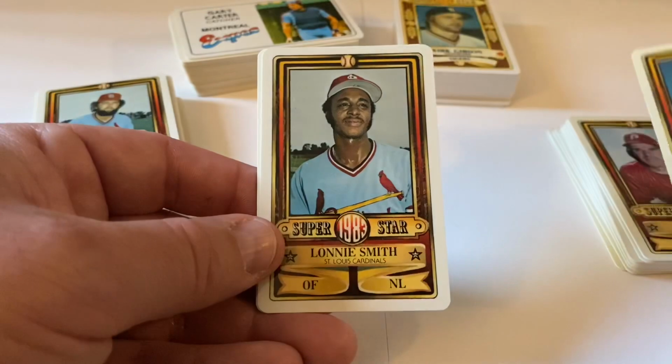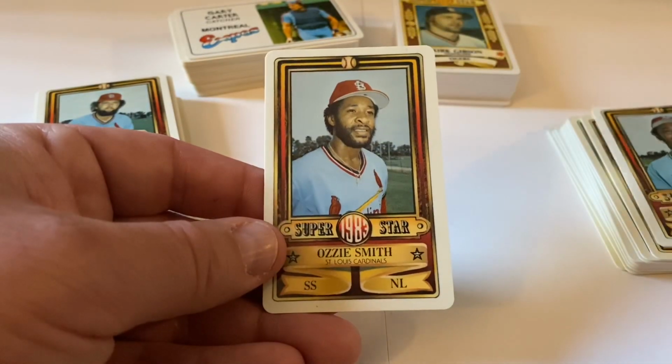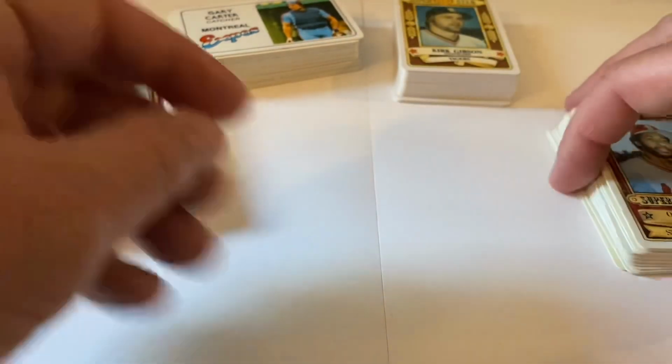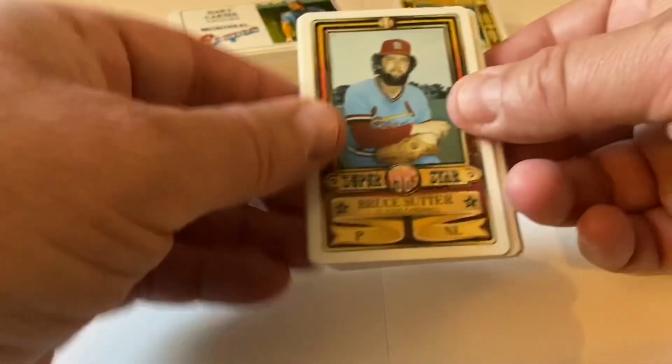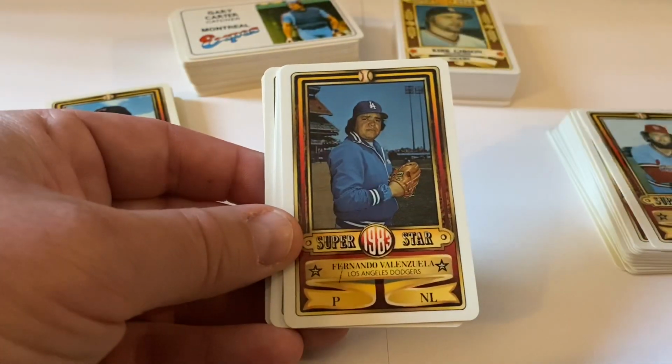Career is winding down as well, too. Lonnie Smith, followed by Ozzie Smith, the Wiz. Bruce Sutter. Fernando Valenzuela.